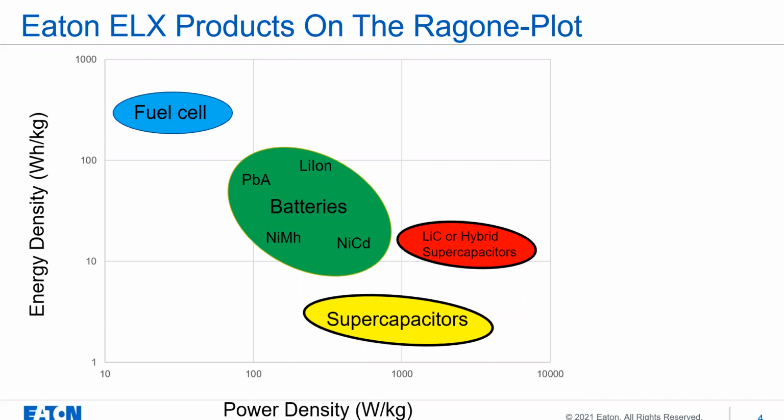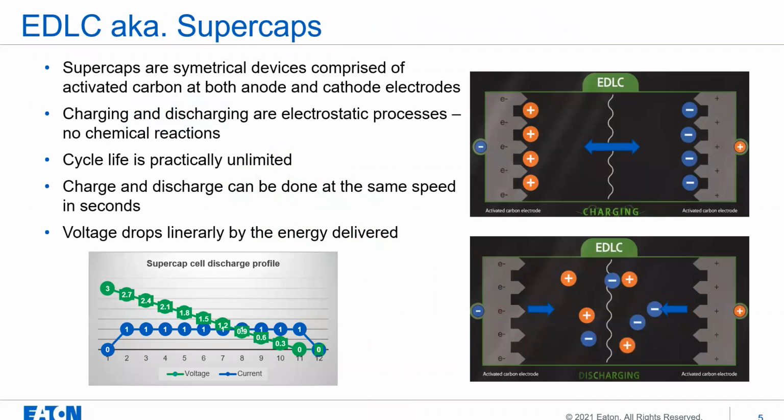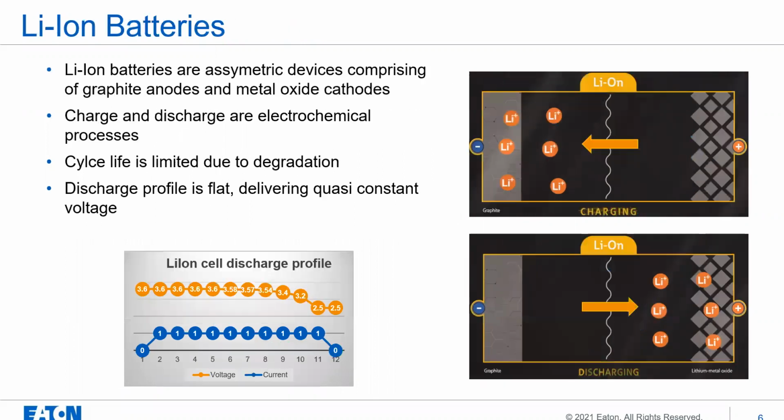Okay, so looking at some more details on these different technologies, I won't cover fuel cells here. We'll mostly focus again on batteries and the different types of supercapacitors. Starting with traditional supercapacitors, you might hear them called also ultracapacitors or EDLCs. They really mean all the same thing. There are two electrodes that are the same, and in today's technology, they're typically activated carbon. You might see some companies talking about carbon nanotubes or graphene, things like that, but the vast majority of production today is activated carbon.